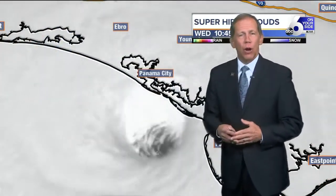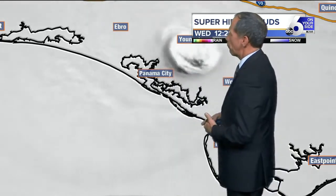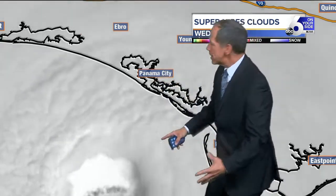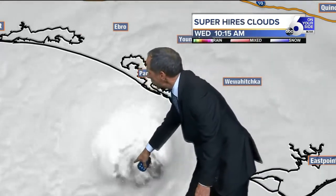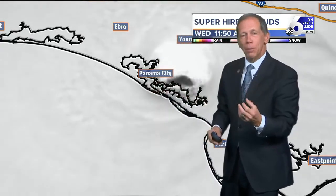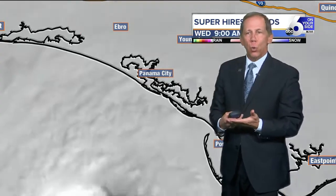Here's a very high-resolution look at Michael coming ashore about the middle part of the day for us, a little later in the afternoon or early afternoon for them. Here's Panama City. These are barrier islands right here. This is the eye in the center. You can see right down to the ocean floor here. So it's a huge column of calmness in the middle, but the donut around that eye, that's the eye wall. That's where the strongest wind is recorded.